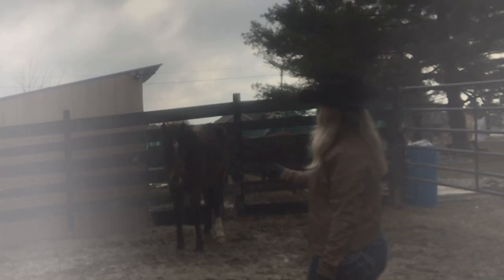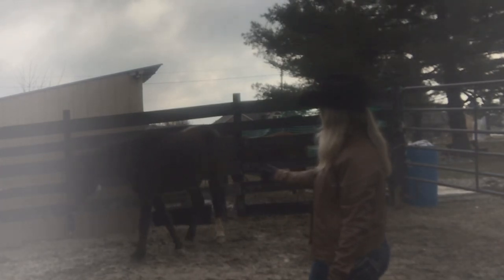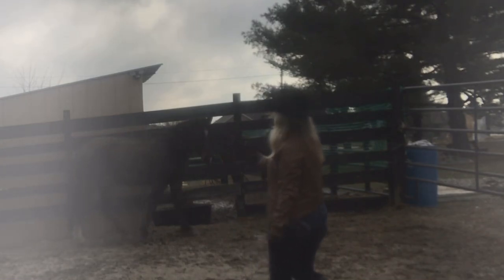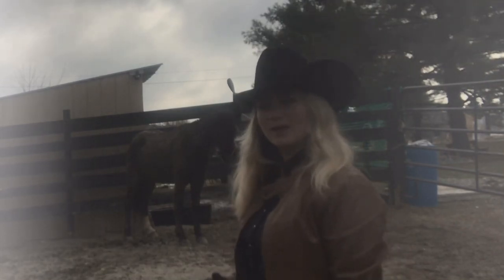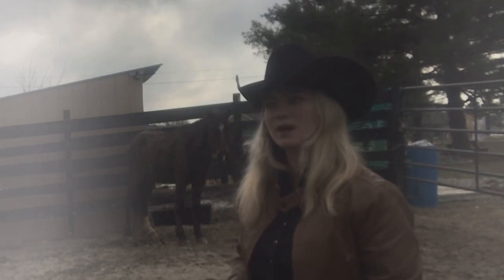So right there he kind of bobs his head a little bit. He's getting a better view of me. And he's kind of uncomfortable. That's kind of him saying that. And then he goes to leave. So I'm going to put the pressure back on him when he leaves. And when he recovers from that and gives me a nice step towards me, I'm going to give him a bigger release than I would have if he had not freaked out and recovered.